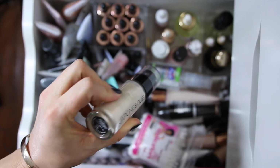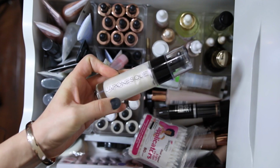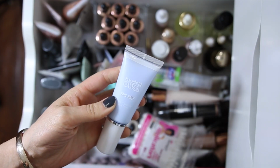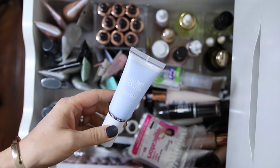I do like this. It is the Japanesque Radiance Primer. I'm going to keep that. It's very opalescent. It's very pretty. This is by Model's Own. They had sent me some products a while back. I tried this and I did like it, but I just never reach for it.